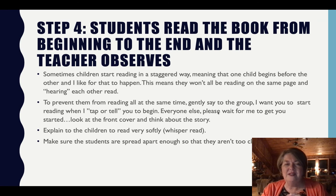Sometimes I might even say, I'm going to tell you when to start reading, and just look at the picture and wait for me to tell you to get started. Each teacher has to work that out to what feels comfortable for them. I explained to the children that I want them to whisper read because for some children it is a little distracting when you first begin.